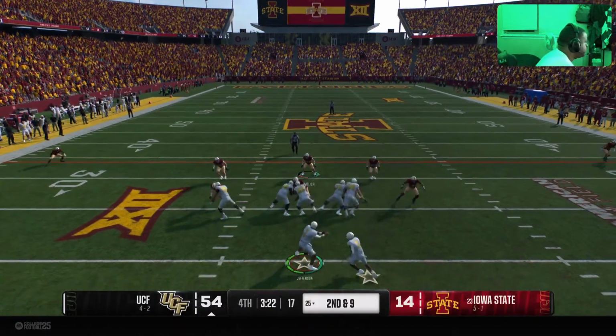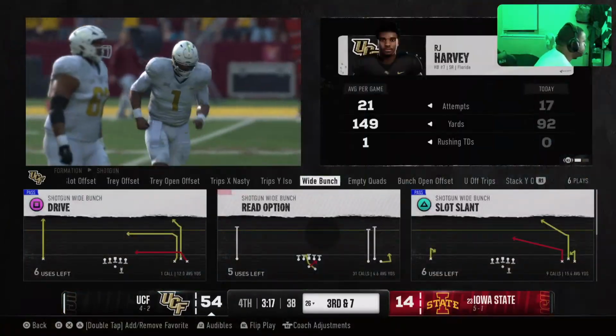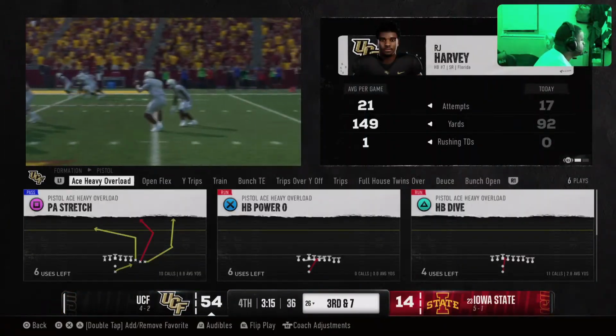Didn't get much on 1st down. It's 2nd and 9. Out of the gun, the give to the back. Not much doing there. He gets it to the 26, a gain of 1.